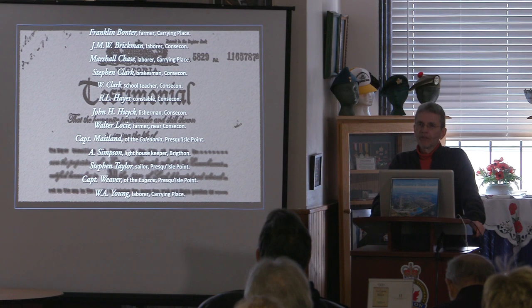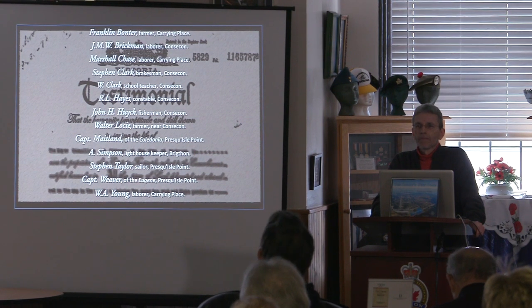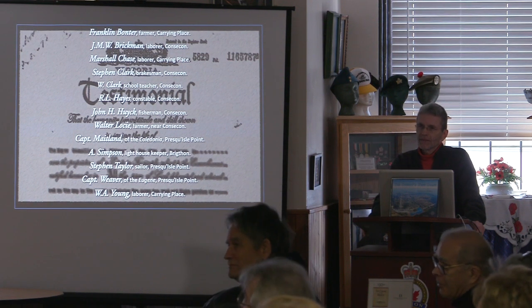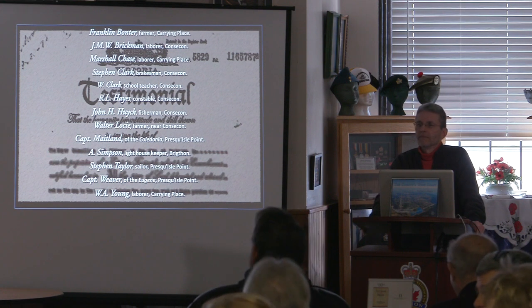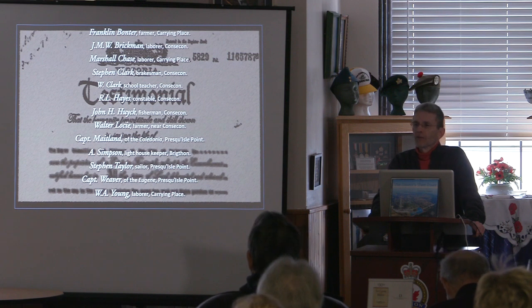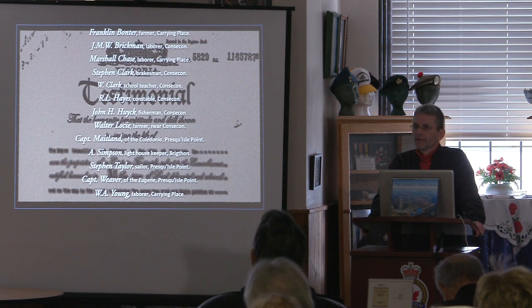You can see Walter Losey's name there. We have a descendant of Walter Losey's here today. Tom, where are you? Put up your hand. Tom Livingston lives right near where Walter Losey's farm was, down on Stinson Block Road.